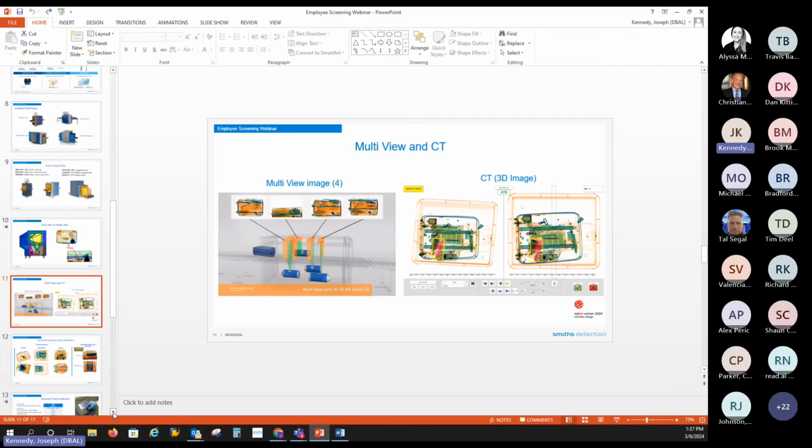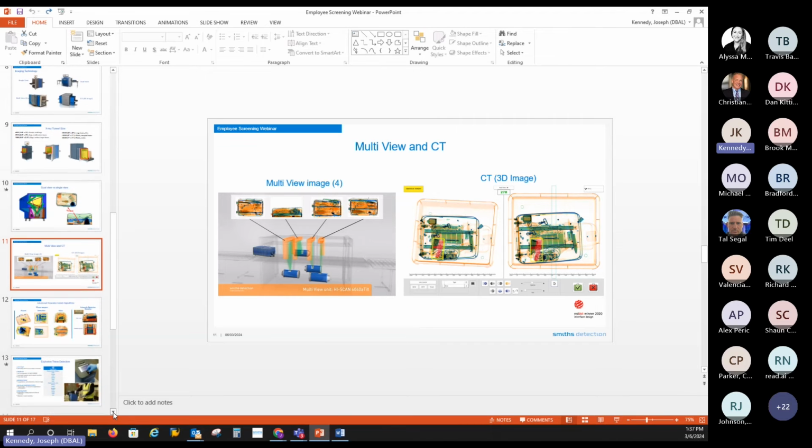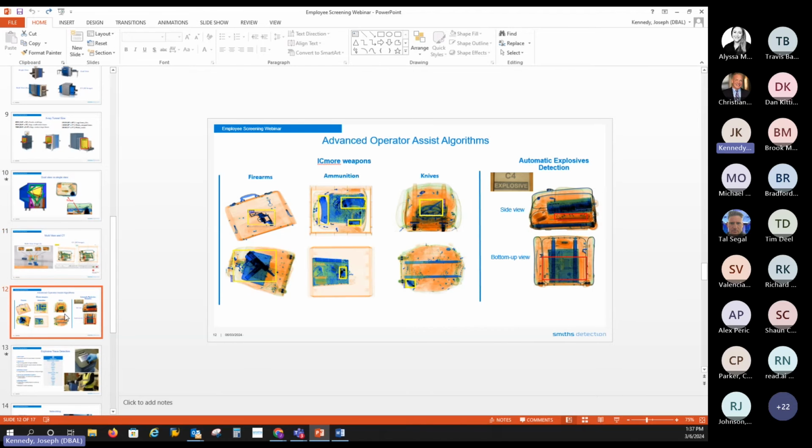The reason I'm mentioning the multi-view here, the ATIX, is because there is an option to get those actually from TSA. So I'll talk about that a little bit at the end, but that might make sense on the budget side for some airports.